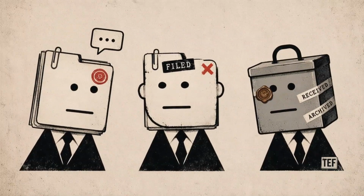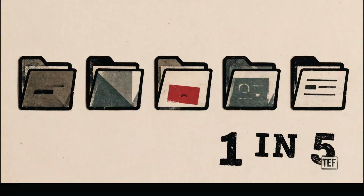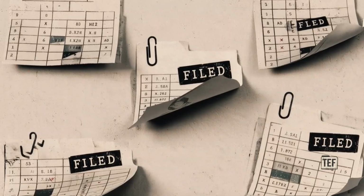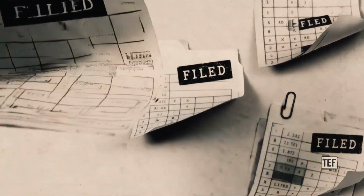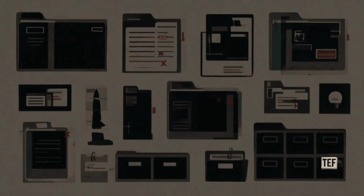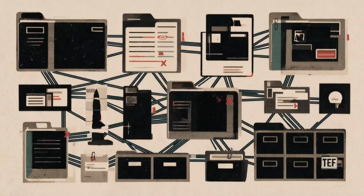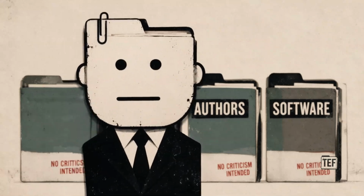In 2016, a team in Australia scanned 3,500 papers. 1 in 5 that shipped a gene list in Excel carried this error. Nature Genetics then audited its own archive. Of its articles carrying Excel tables that year, 18% were affected. It called the error prevalent but trivial. It posted a list of its own defective tables on its blog and decided they did not justify correction. No criticism was intended of the publications, of the authors, or of the software. Nobody was blamed, including the spreadsheet.